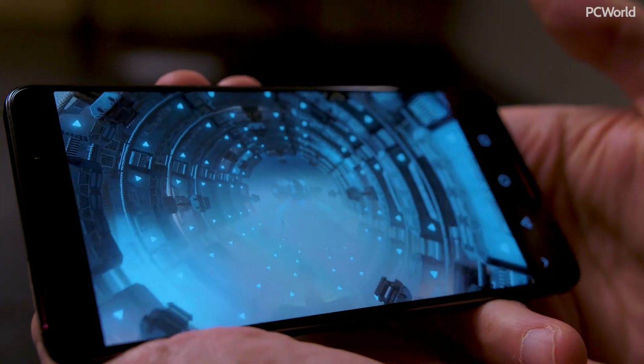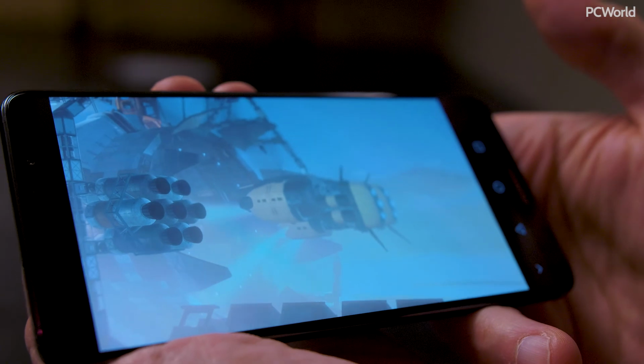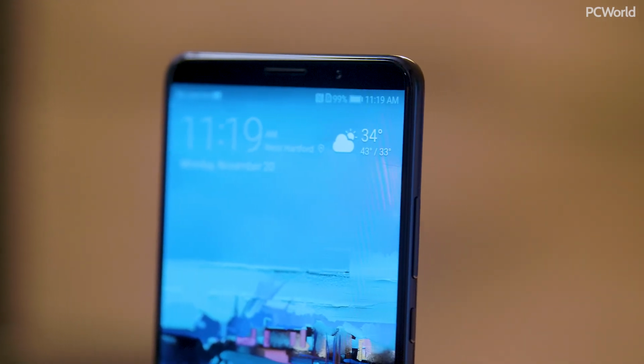Like we've seen on previous Huawei phones, the Kirin chipset is a screamer, bringing speed and power efficiency that rivals what you'll find on the top Snapdragon phones. But the Mate 10 Pro offers more than a performance boost over the Mate 9. It also introduces what Huawei calls the Neural Processing Unit. And as you might have guessed, it's dedicated to AI and machine learning.